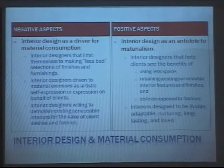On the positive side, interior design can actually be an antidote to materialism. There's a lot of studies now that show that materialism is, and this is a woman named Dittmar, says it's a cage within. A cage around us and within us that keeps us from being psychologically healthy and happy. We have standards expressed to us by the media that we can't possibly meet in terms of affluence, in terms of the body perfect and the good life.